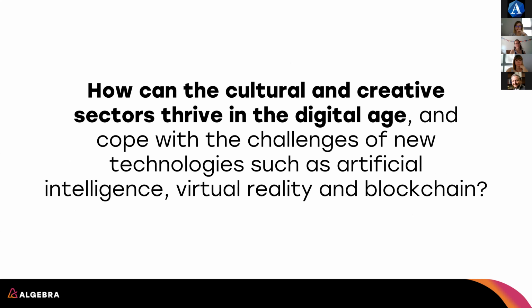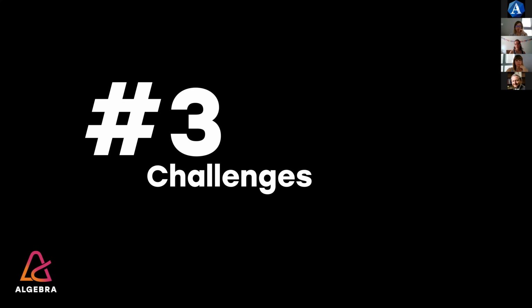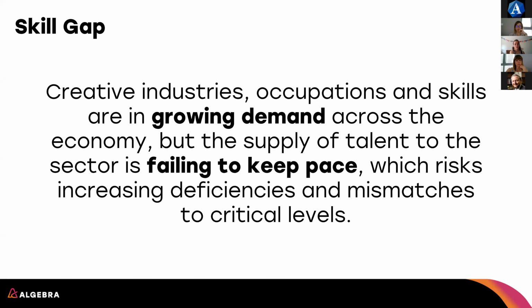So our question for today is how we can support those sectors, because we saw that they are important, to cope with the challenges, and how they can embrace technology. Because what is really happening now, as I said, if we are talking about jobs of the future, we will see artificial intelligence experts and virtual reality experts, without any understanding of how creativity or culture can help or improve, or at the end is an essential part of these digital products that we are using, because we are talking only about technology. And that brings us to challenges. The first big challenge is the skill gap.